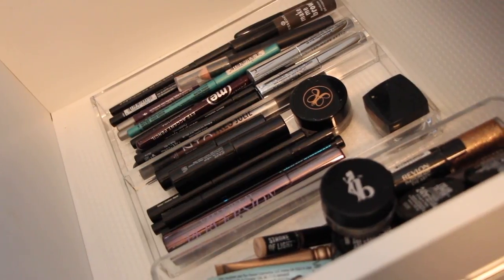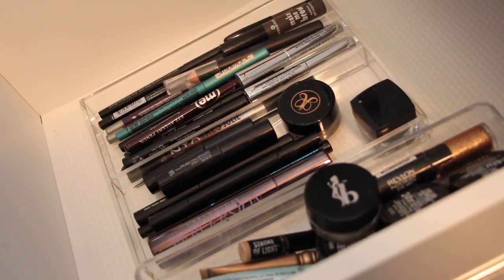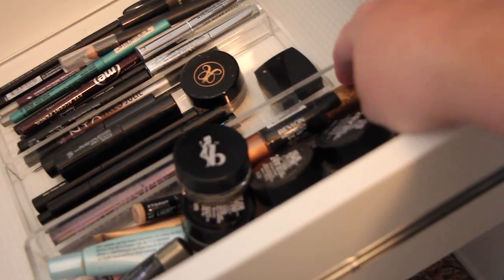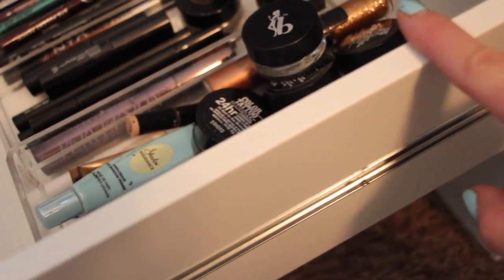In this drawer, I keep all of my eyeliners, creams, primers for my eyes, just kind of like eyebrow products, a whole random assortment of things, mascaras. On this side, I have a few of the Maybelline cream eyeshadows, a Revlon stick. I have a Lorac eye primer, Too Faced Shadow Insurance, a couple of the Urban Decay primers in different colors. This is kind of all primers and creams along this side.